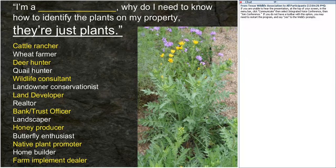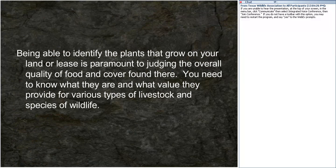Quail hunters, deer hunters, landscapers, native plant people, we all need to know these plants, and sometimes people struggle with learning plants. We need to be able to identify them to see what the value is of those food plants, what the value is as cover, and how we manage those plants. And Dale Rollins, you probably heard before, has a good quote: you need to know your plants and know how to manipulate those plants. And we're going to hope to learn some today.